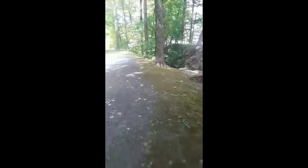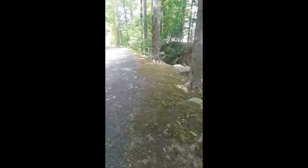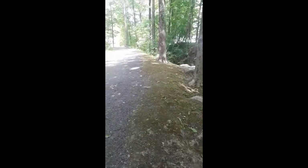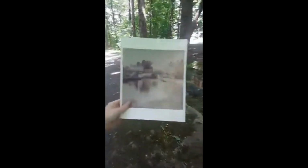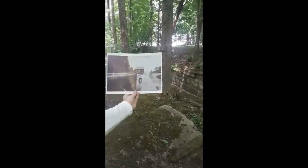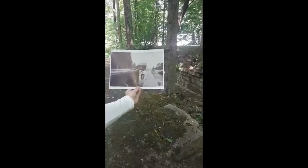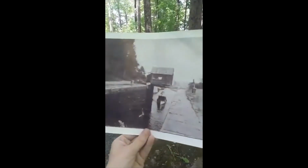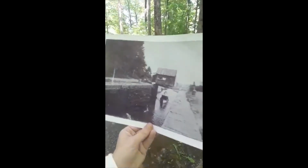So I just thought I'd get to here, since it's always fun to go here. There's that little one. And that is, interestingly enough, the steam launch. The only people that operated a steam launch were the Canal Company. You could only go 3 miles per hour.